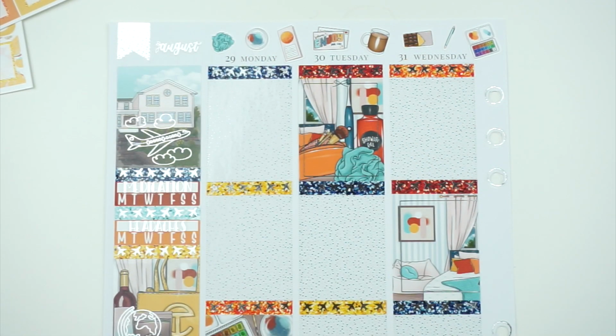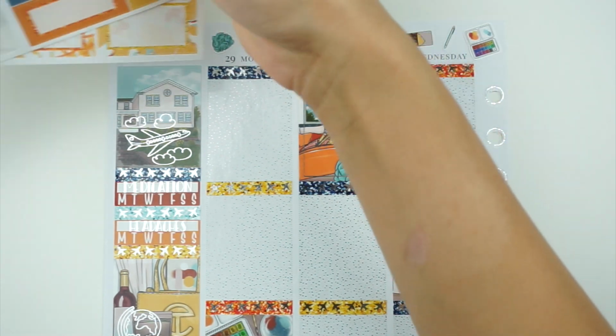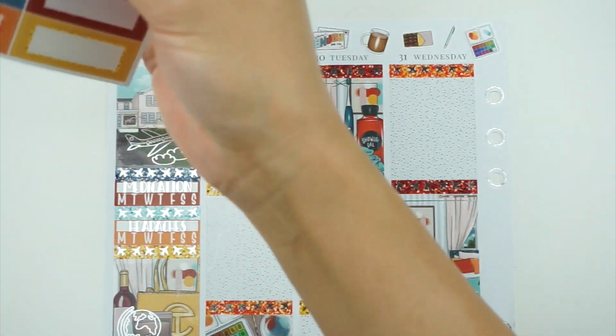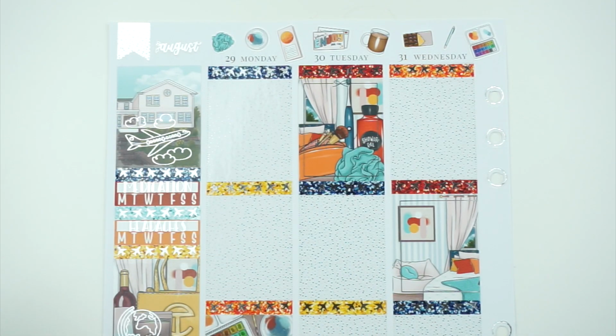Okay, so on Monday, let's see, I have my sticker book over here. Hopefully this is interesting because I feel like whenever I do talk throughs, they're not that interesting, but I don't know, that's just my own perception of it, I guess.